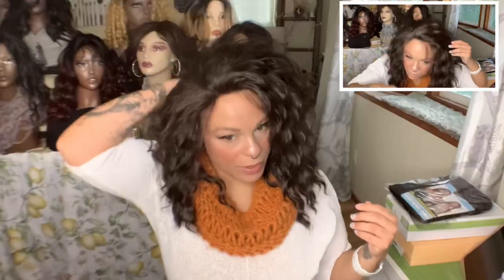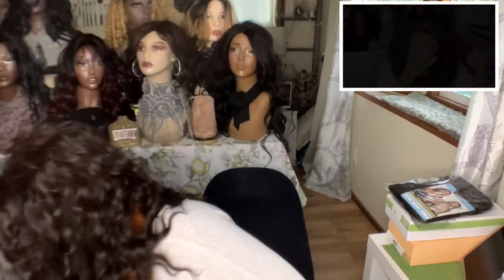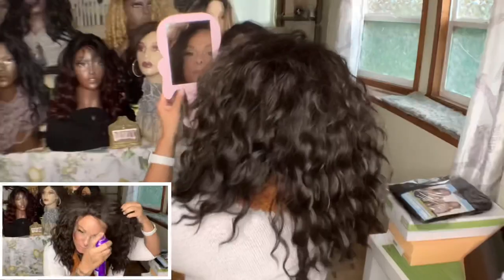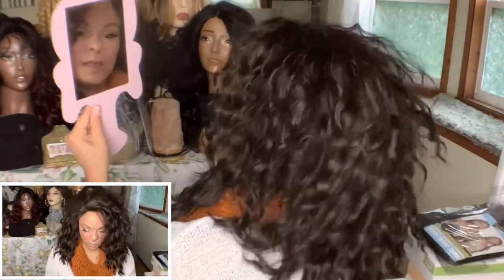Yeah. And the other thing is to make sure in the back that you're really fluffing it up in the crown, because natural curly hair is really full and you don't want it to be flat. So let's look at her from the back. So yeah, making sure you really gruff her up right in here. I think any wig right in the crown can give you away.